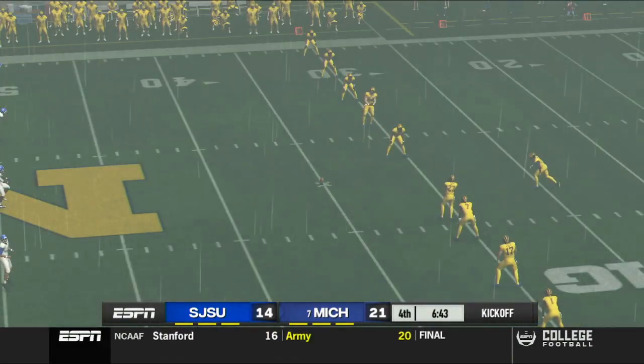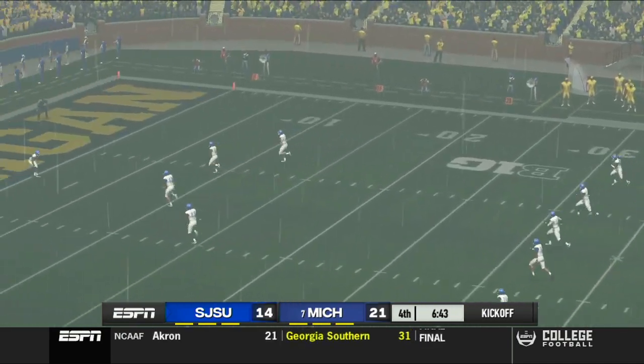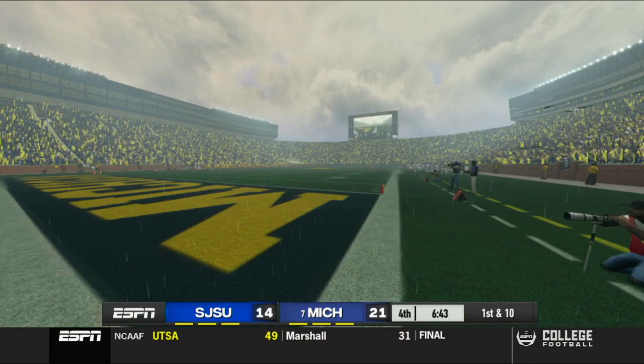They line up to kick this one away. He just drills this one. And it goes into the end zone, down for a touchback.